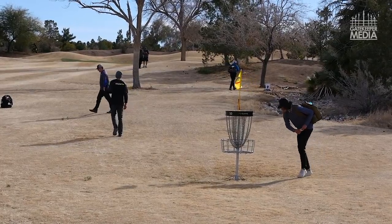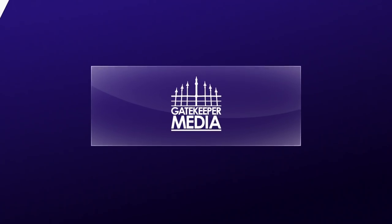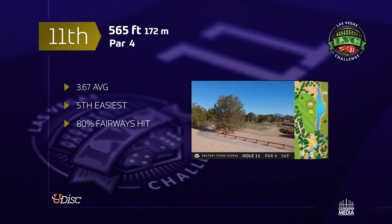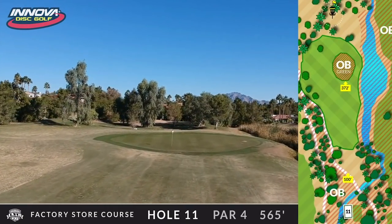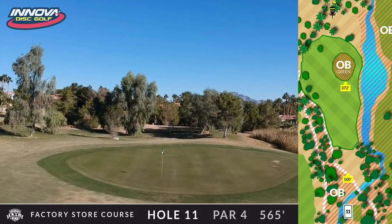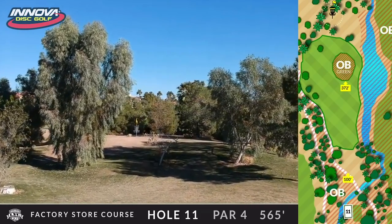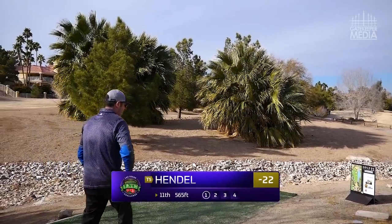I blame the slip on the tee box, and I think he does too, given that reaction. Frustrating. We're going to move into hole 11, a par 4 at 565 feet. This one, we're coming back on the waters now on the right side, so I guess that does come into play, but you could pitch out right in front of this OB here, and then you have a pretty technical upshot, or you can kind of go up and over everything if you're able to.